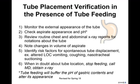Assessing aspirate appearance and pH is complicated by the presence of tube feeding. Tube feeding will alter the appearance of the aspirate and elevate its pH, so these placement parameters may not be useful when there is continuous tube feeding running. Only when tube feed has been interrupted for 2 hours or more can the nurse rely on these assessments. But we should not interrupt tube feeding administration unless absolutely necessary.